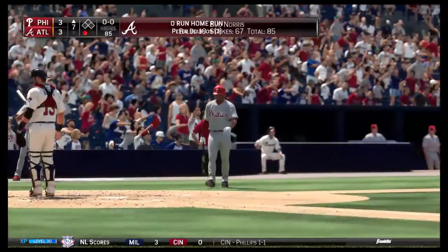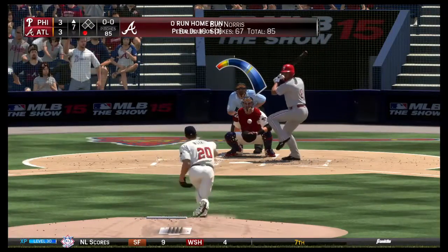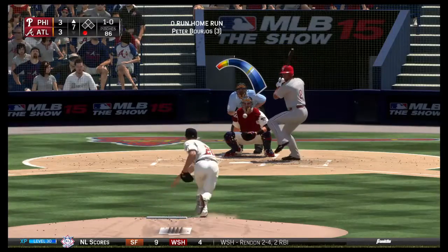Xander Bogaerts will stand in, and they've been able to hold him in check so far. 0 for 3 to this point. Yeah, it's kind of surprising that he's been a non-factor in this one. Usually a major force in their offense.